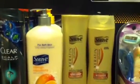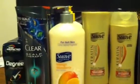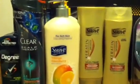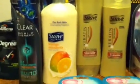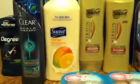I wanted to do some more of the Suave. So I picked up 2 more of the Suave Keratin Infusion shampoos and conditioners, 2 more lotions, and those of course were all free. So at this point, all I have that's going to give me money towards my 20% off is the razors. So I said, well, what else can I kind of throw in there to kind of bulk things up a little bit?